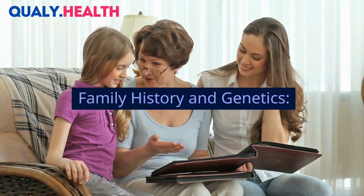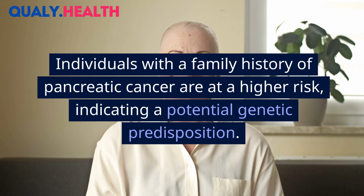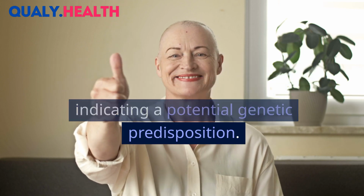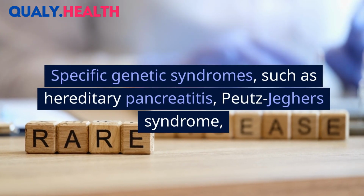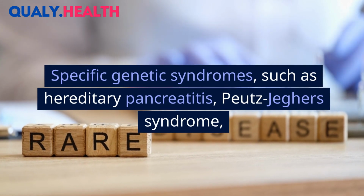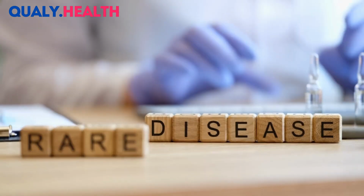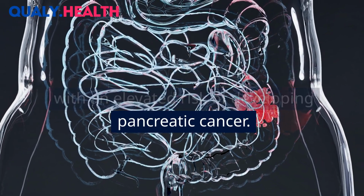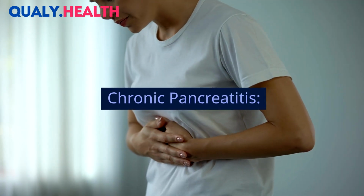Family history and genetics. Individuals with a family history of pancreatic cancer are at a higher risk, indicating a potential genetic predisposition. Specific genetic syndromes, such as hereditary pancreatitis, Peutz-Jeghers syndrome, and Lynch syndrome, are associated with an elevated risk of developing pancreatic cancer.